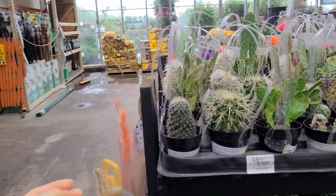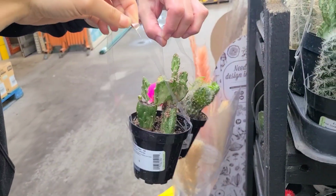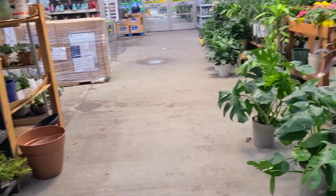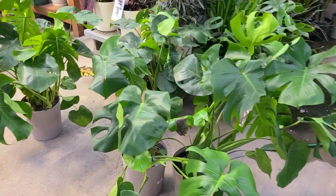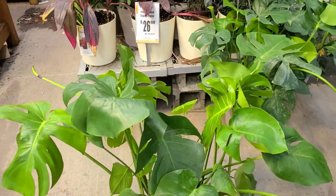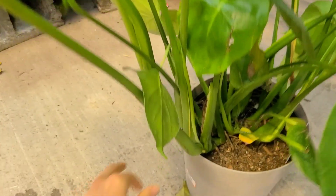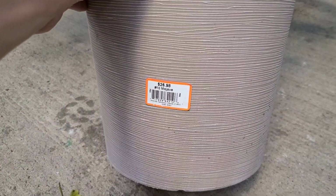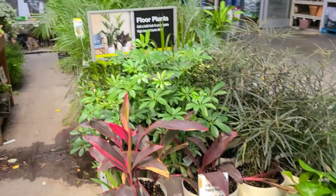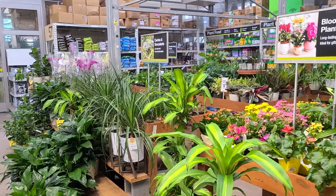Okay, fam. So we are here at the Home Depot in West Hartford, and I'm already making a mess. I just really like variegated opuntias. Anyway, like I said, we are here at the West Hartford Home Depot, and they are surprisingly well stocked, and I actually wasn't even going to come to this location today. So they had some really beautiful monsteras on the floor here for $26.98. Really, really nice condition. They must have just recently gotten a shipment in because everything looked really full and really healthy.